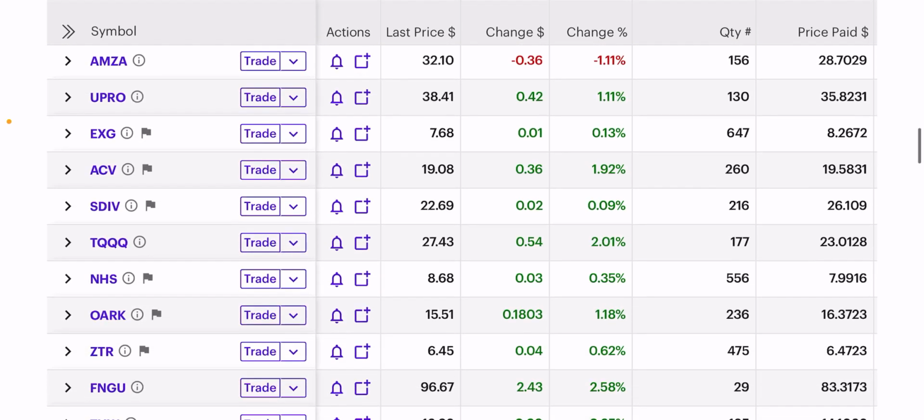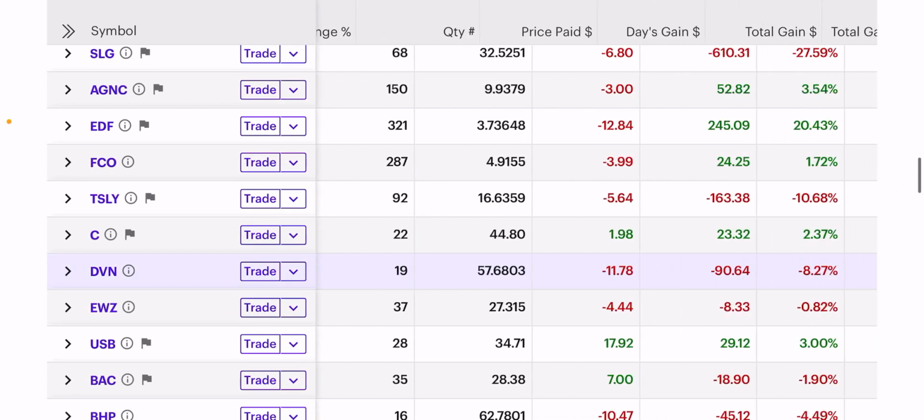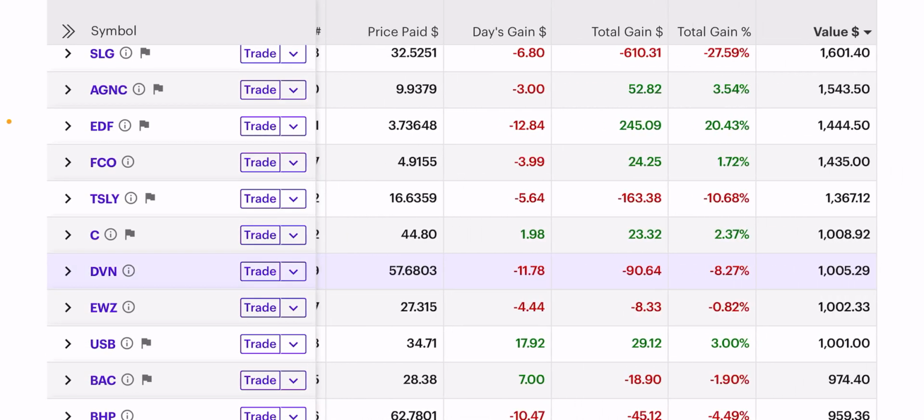So with Tesla, we're down 10%. I'm not worried about it one bit. The fund is down with the stock, Tesla, and Tesla is digesting that large move that it made from the lows. So this is normal.